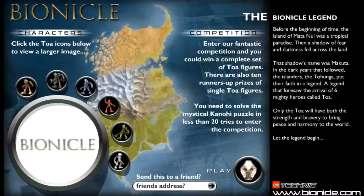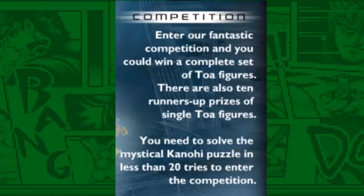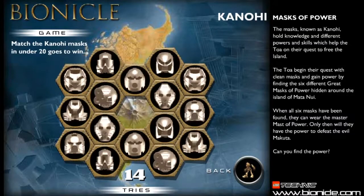The second game is Bionicle: Let the Legend Begin. Hey, it's widescreen, that's nice. It's another contest game. Beat the game in less than 20 turns for the chance to enter. So, was it like a strategy game? Oh, no, it's a matching game. Match the masks. I did it.